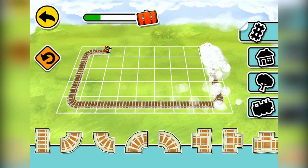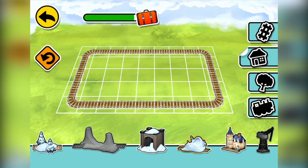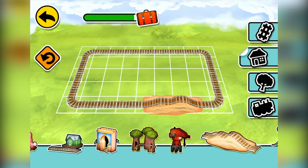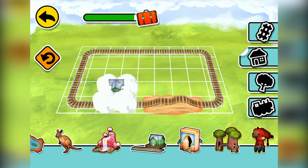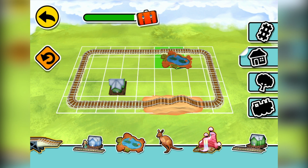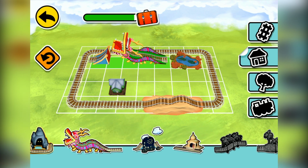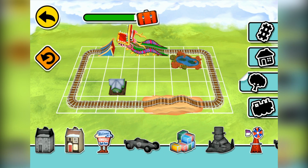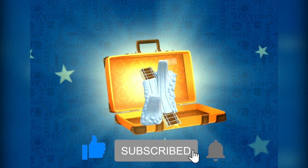It looks great! This railway is useful and fun! What a fun ride! What a great construction! You are being really useful! It's an icy loop-de-loop!